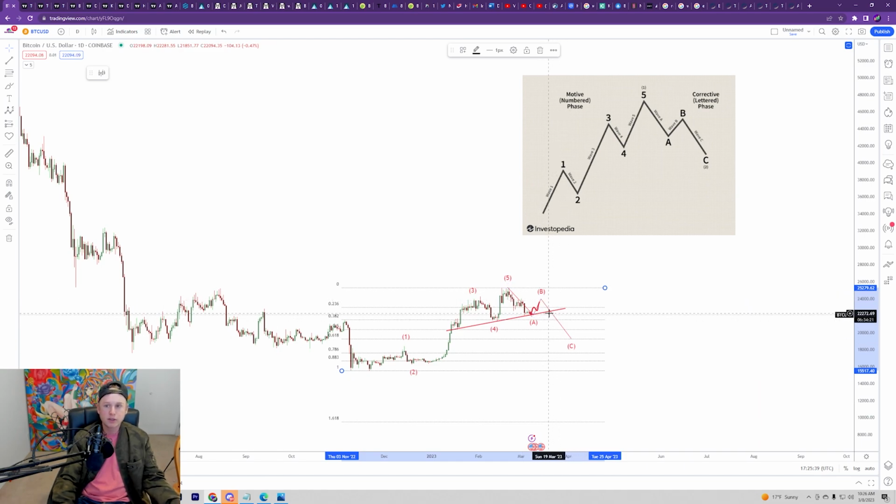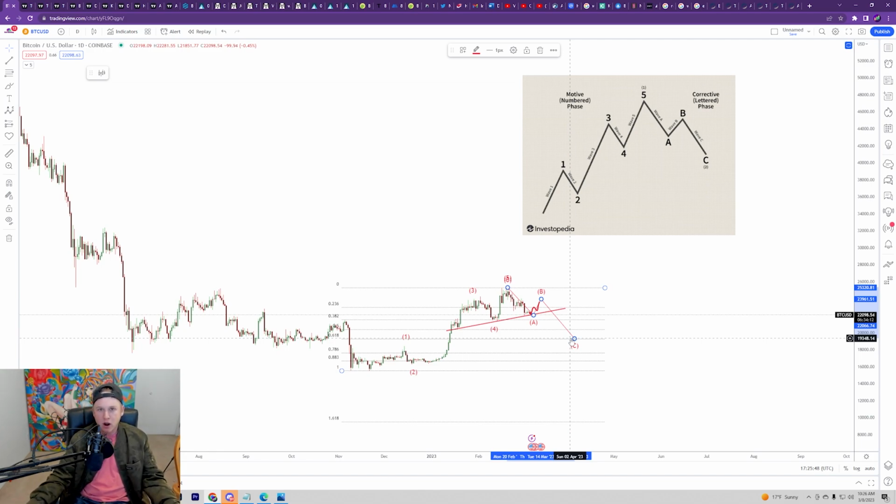And you want to have the majority of your cash prepared for that final correction. Because if Bitcoin goes to the 618, altcoins are going to go down significantly more. And they're going to give a better opportunity for entry and jumping back into that market.